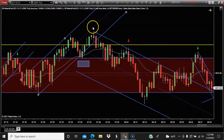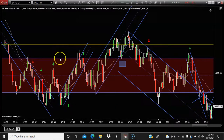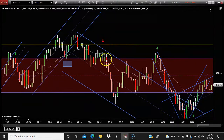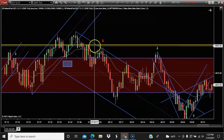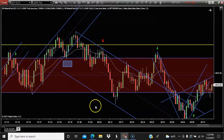We get a break of this channel. You get a first entry, and you get a failure right here. But what I like about this is it's back into where I had my level of resistance drawn. So it's also a second entry short. So that's a great entry, and it turns out to be a great entry. I think it looks like you might have gotten a nice runner on that too. Yeah, I think you would have gotten a runner. And that is probably a 7-point runner right there.